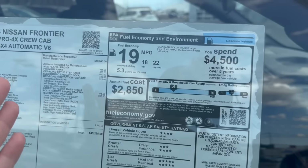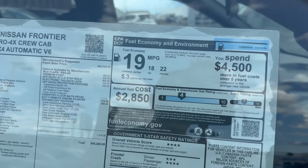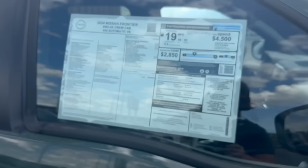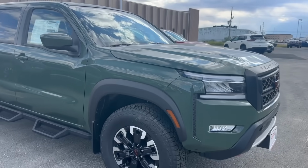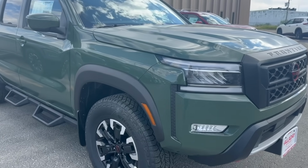And a lot of people buying a mid-sized pickup truck, they're okay with that. They're okay with 19 miles to the gallon. Sure, could you benefit from a few more? Yes, but not bad whatsoever. That four-cylinder Tacoma only cranks out 21 horsepower. So 21 miles to the gallon. So barely better when it comes to fuel economy. So let's look at some of the details.